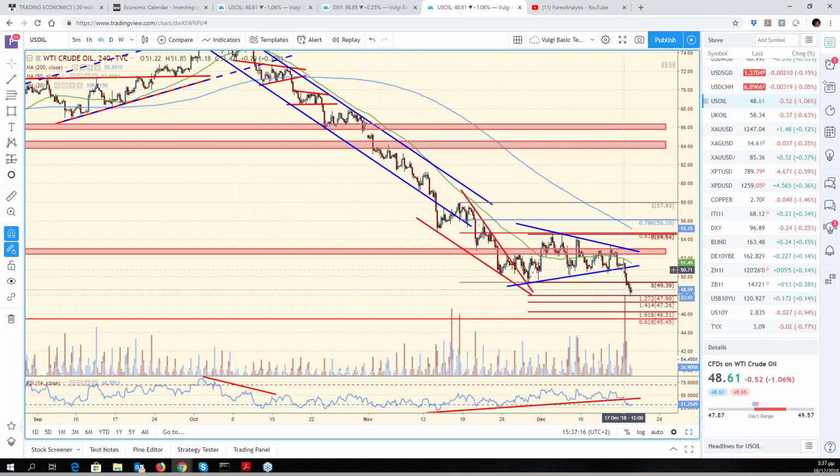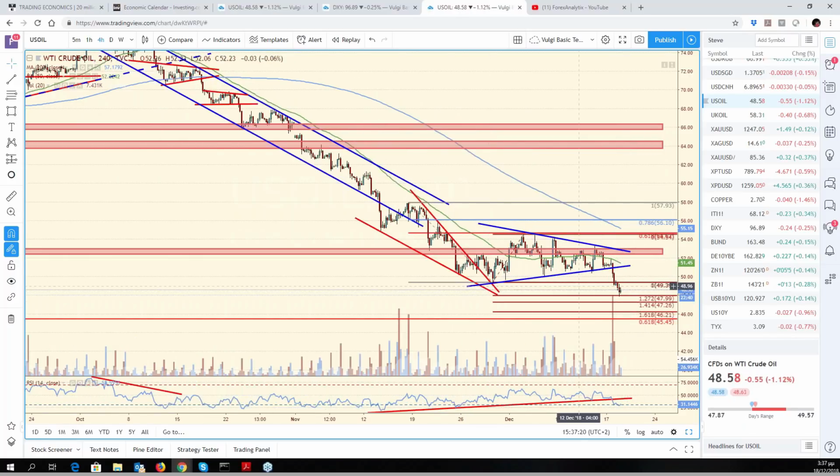Since we broke that, we've currently tested the 127% extension, but ideally I would want to see this market make it down here. Why? Because between 45.50 and 46.20, we find a 161.8% extension of this triangle's range, and we also find the 61.8% fib of the whole move higher from the 25 low to the recent highs. Given also the extreme oversold nature of the market, I'm not saying that the market can't find a low here, because theoretically speaking, we've now fulfilled the minimum criteria of one more low, since this was obviously a continuation formation. But ideally, I would like to see it anywhere between 45.50 and 46.20. And then I would expect a bigger correction higher.